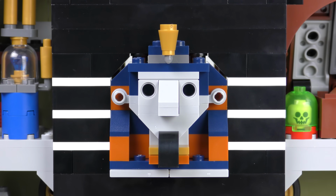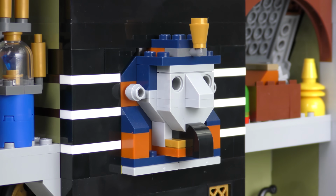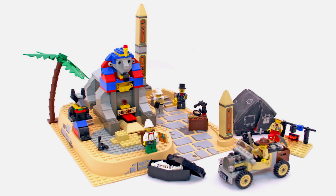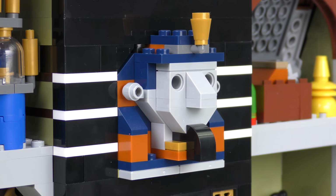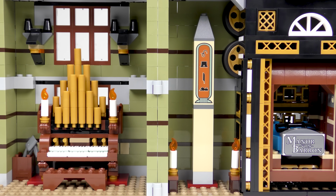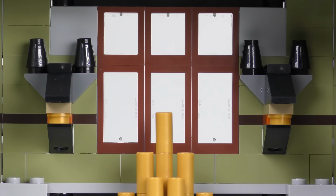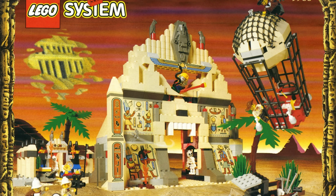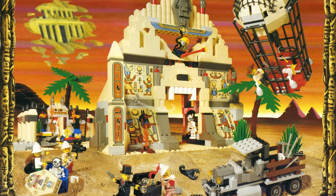Another artifact, this time Egyptian themed, is the Face of Sphinx. It's a really nice 3D build and is based on an Adventurers set, 5978 Sphinx Secret Surprise. It's the very first Egyptian item that the Baron stole, and he built the manor house around it. Moving on to the room adjacent to the drop ride we have the Baron's magnificent organ. Mounted on the wall high above the organ we have the heads of Anubis. These featured in a LEGO Adventurers set, 5988 the Temple of Anubis from 1998.